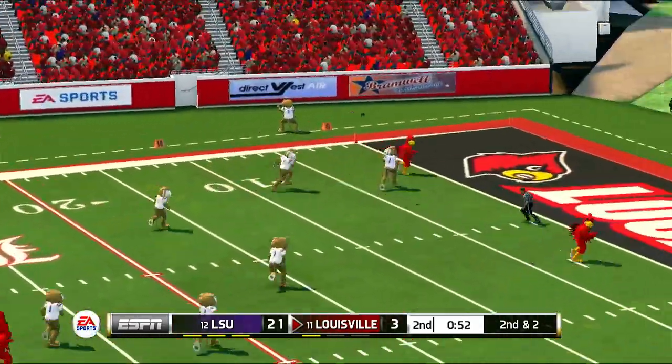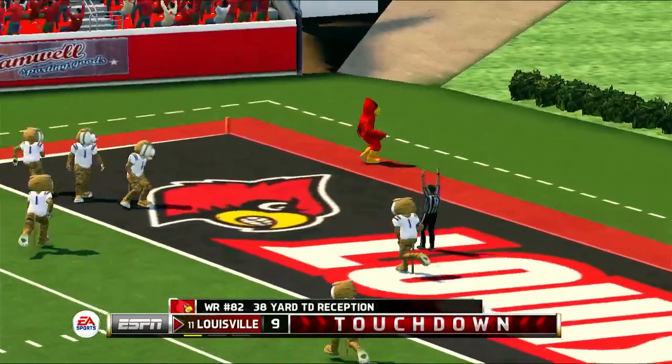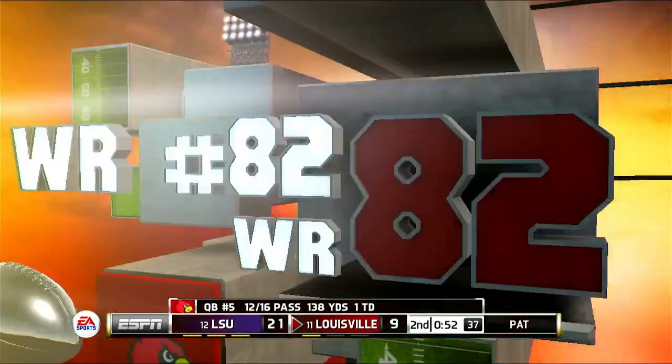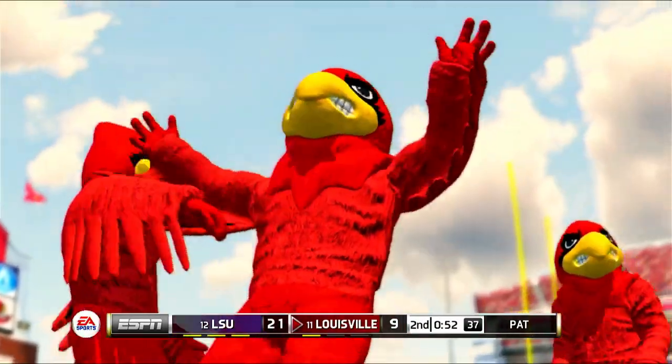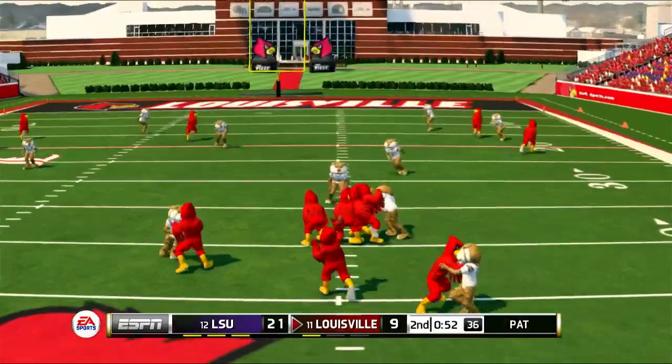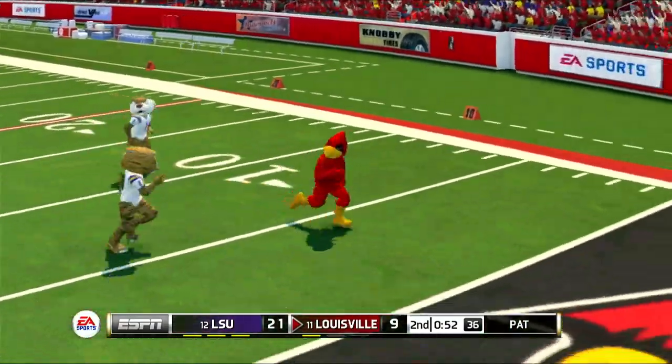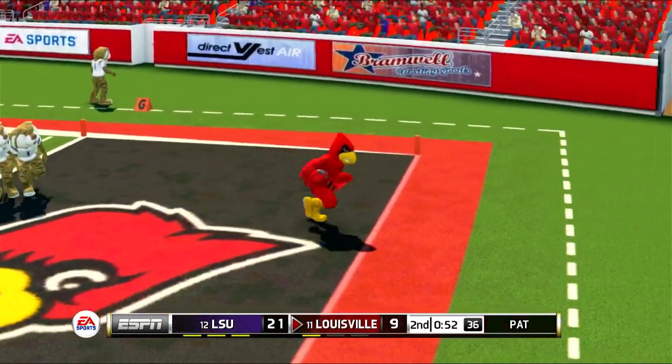And he might want it all here, and does. Touchdown, Cardinals. What a display of pure speed. You know, anytime this guy touches a ball, he has the ability to go the entire length of the field with that speed.